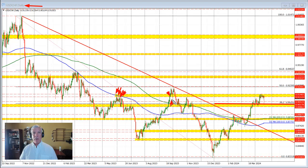Then we used that level as support through here and here before breaking back below and using the level as resistance and moving to the downside through here. And again, it wasn't until last week that the price, off the CPI data of the US, came up to that level and started to find willing sellers against this swing area right through here once again.